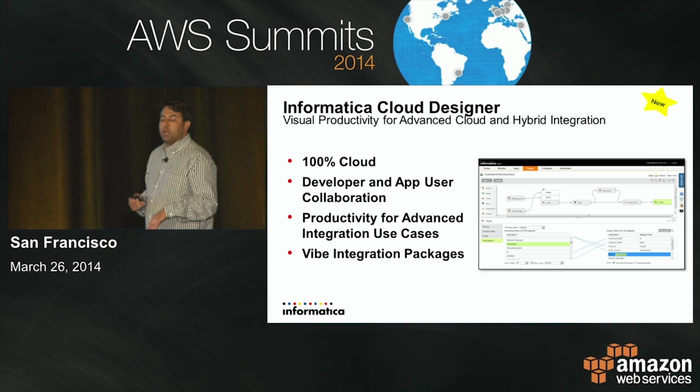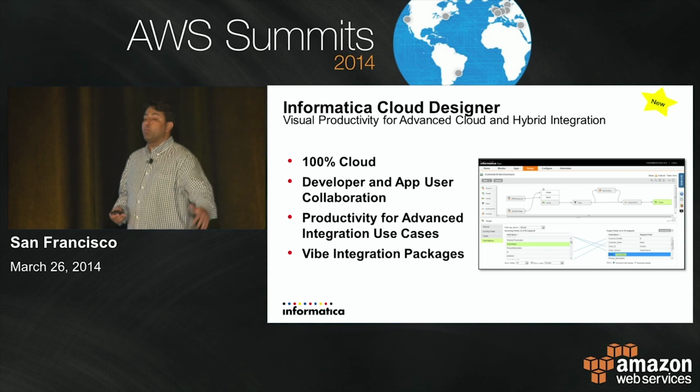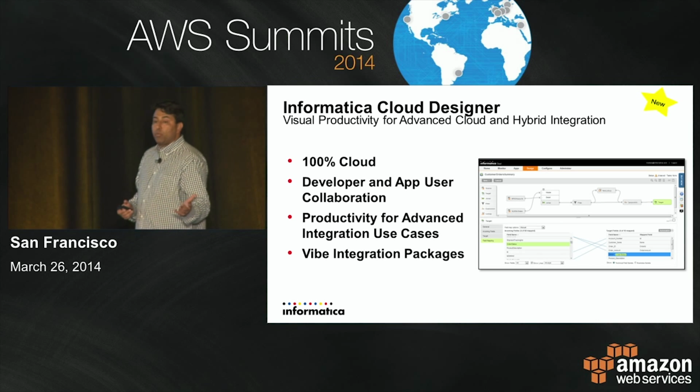I wanted to introduce a couple of new innovations. For us, we're constantly innovating. If you were in Andy Jassy's keynote this morning, you heard about the pace of innovation that AWS is delivering to the market. We're also a cloud company with Informatica Cloud Platform, and we deliver a lot of innovation too. We have several major releases a year, typically spring, summer, and winter releases. We just released our spring release a few weeks ago and have a bunch of great innovations in that release.